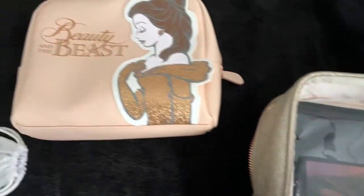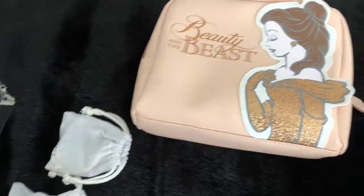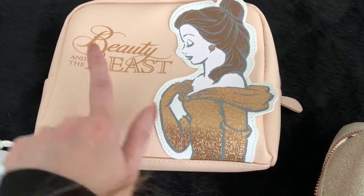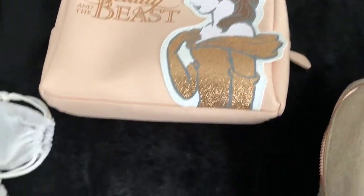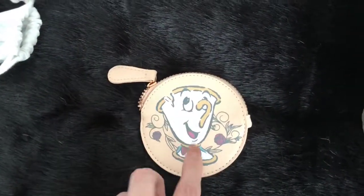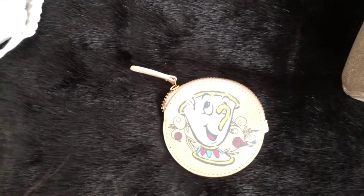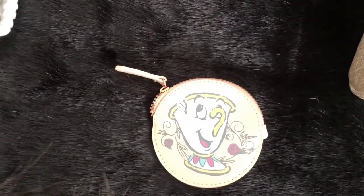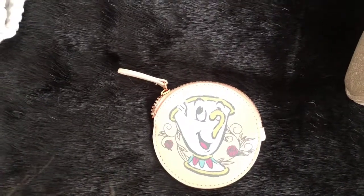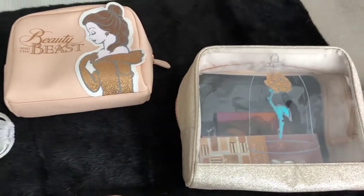And then you also get this with it as well, which I'm gonna put my jewellery in, which I'll show you in a second. It's got Belle on the front, and it says Beauty and the Beast. It's just really pretty. And then you get this really cute coin purse with Chip on the front. I might see if I can fit my hairbands in there, because I've already got a coin purse for Disney. So I might just see if I can put some clips and hairbands in there. Yeah, it's just really cute.